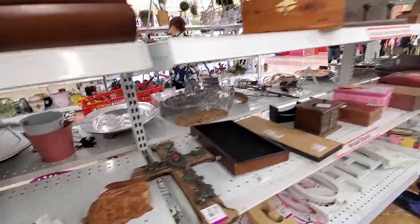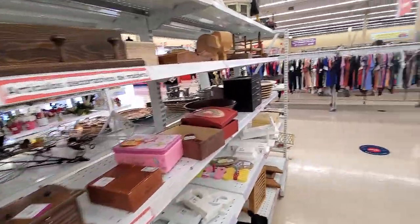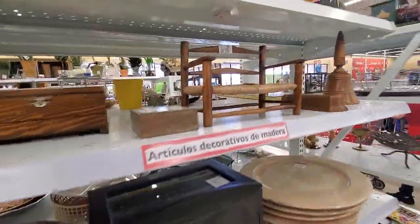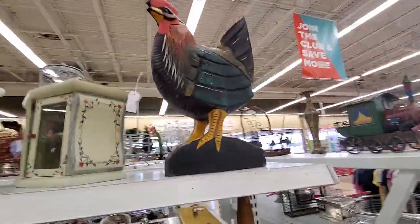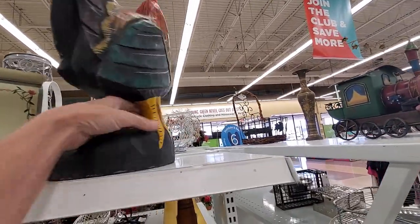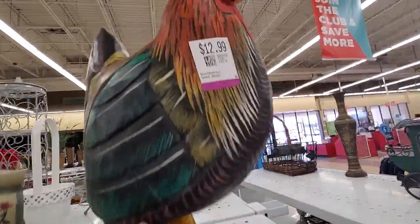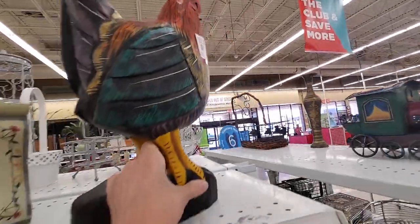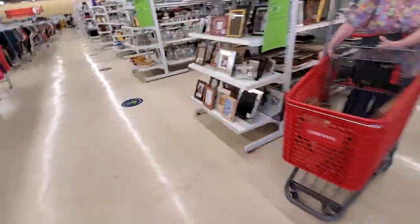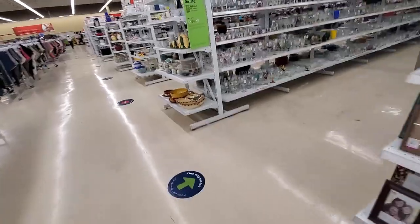Another cute bunny, but he's like a $1.99 bunny to me. I mean, there's stuff I definitely would have bought had the price been more reasonable. Like this giant rooster, but I wasn't gonna spend $13 on him. I might even have gone to like $7.99, $8.99 on that rooster.